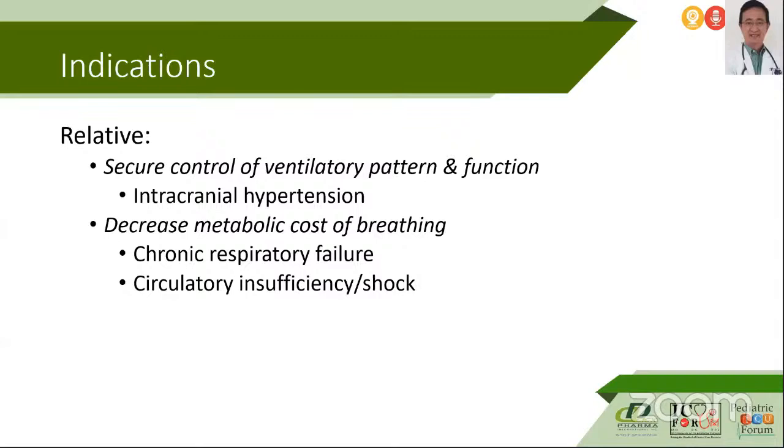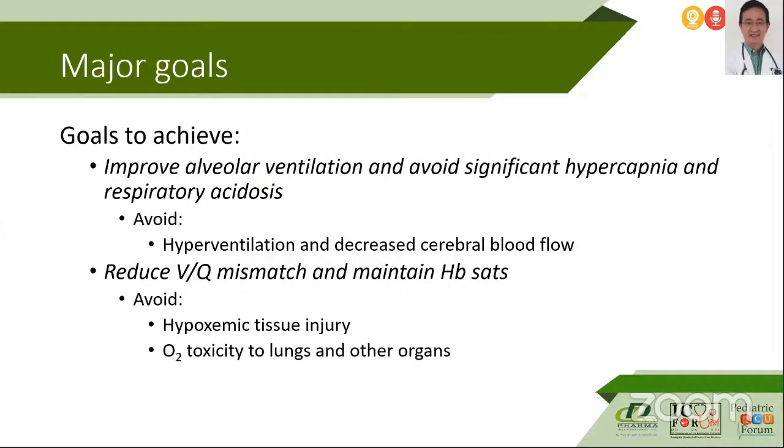Some relative indications are to secure control of ventilatory pattern and function. So when you have intracranial hypertension, you'd sometimes want to mechanically ventilate this patient, or at least hyperventilate this patient to decrease intracranial pressure. You also want to decrease metabolic cost of breathing in patients in shock and with chronic respiratory failure. So there are certain goals you want to achieve.